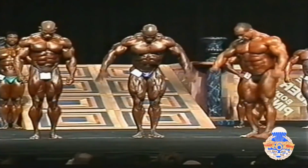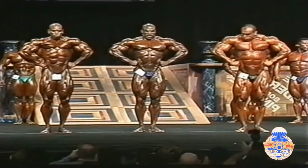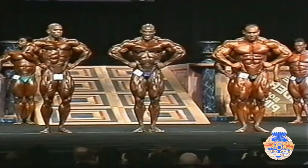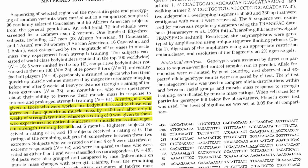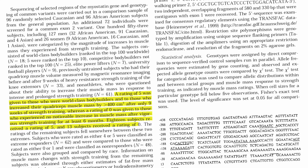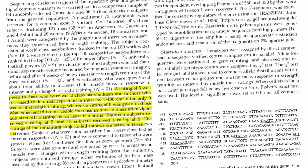So a rating of 5 was given to those who were world-class bodybuilders and to those who increased their quadricep muscle mass by more than 400 centimeters cubed after only 9 weeks of strength training, whereas a rating of 0 was given to those who experienced noticeable increase in muscle mass after vigorous strength training for at least 6 months. 18 subjects received a rating of 5 and 13 subjects received a rating of 0. The ratings of the remaining subjects fell somewhere between these extremes.